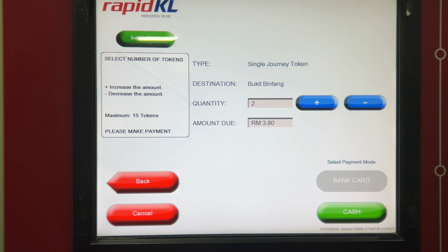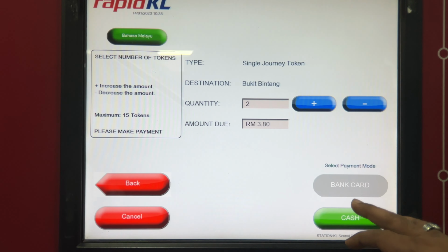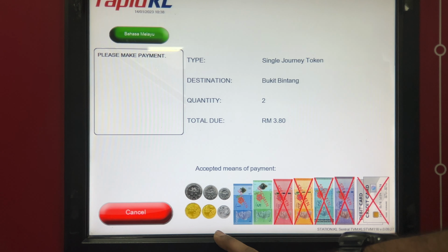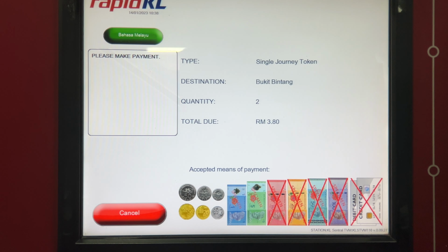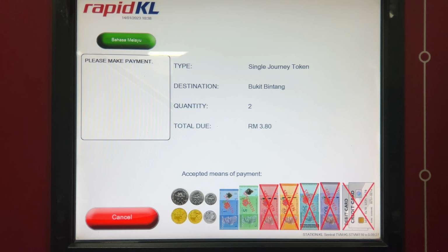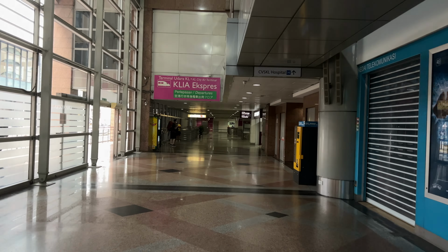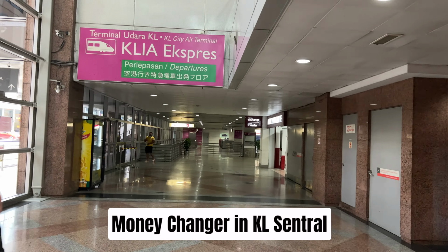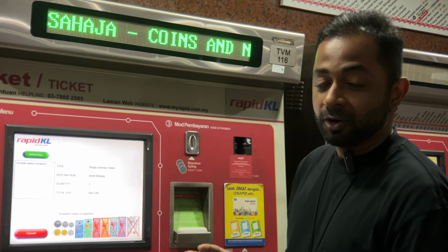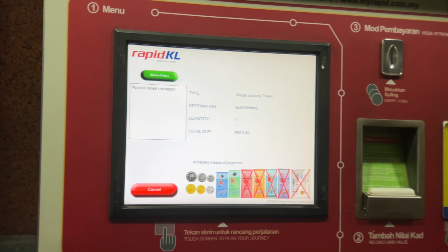The only issue right now is there is no convenience of paying using bank card. You got to pay using cash or coins. And I understand, when you reach a new country, you need to change to the local currency, right? You can check out a video that is down there somewhere in the link. We'll put on the money changers around here that are good money changers that you can change some of your notes to buy the tickets and all that without getting ripped off.